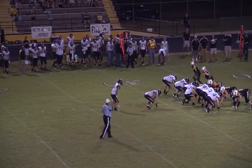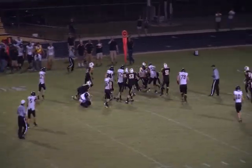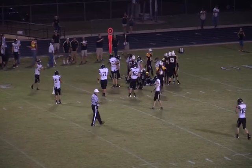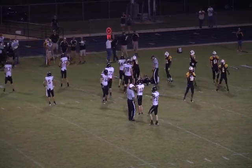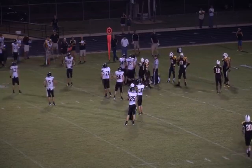2 wide receiver set, I formation. Spangler takes a snap, gives to Carver again, straight ahead, bounces off a few more tacklers, carries several close to another first down. He'll get down inside the 20. I believe they'll spot it right on the 20-yard line. So another good run for Carver.